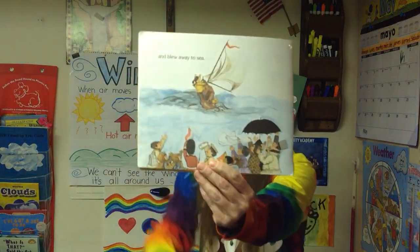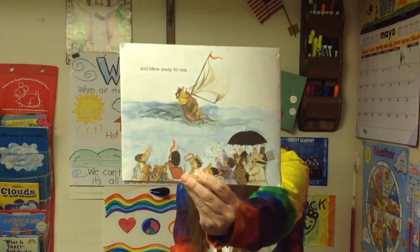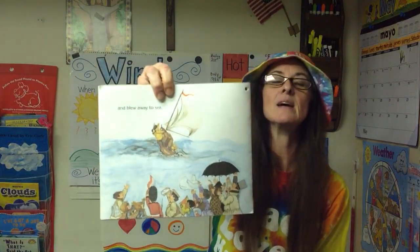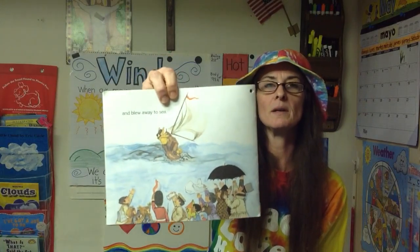And that's where it should be, right? Everybody got their belongings back, and it looks like that character on this sailboat is happy to have the wind, because the wind helps sail the boat. Have you ever had to chase after something blowing in the wind? I know I have. It can be a nuisance.